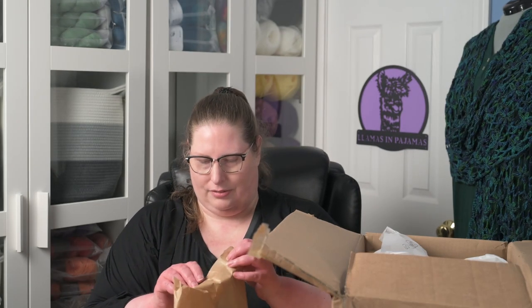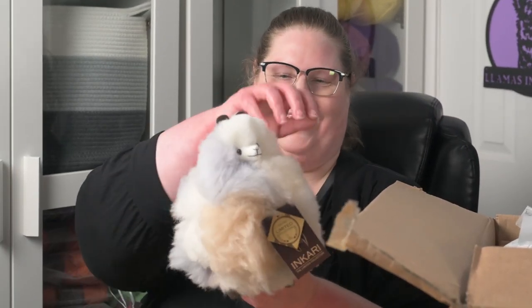Oh, what's this? I think these brown bags are... Oh no, it's not. It's an alpaca. It's an alpaca. Oh my god. Oh, he's the cutest. Oh my goodness, look. The cutest. Let me see the fluffy butt. Gotta see the fluffy butt every time, huh? Oh, he's so cute!